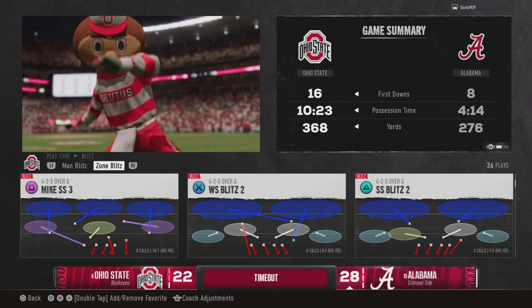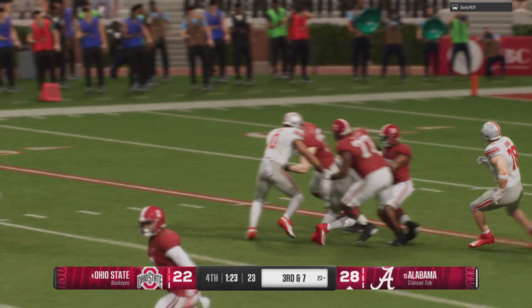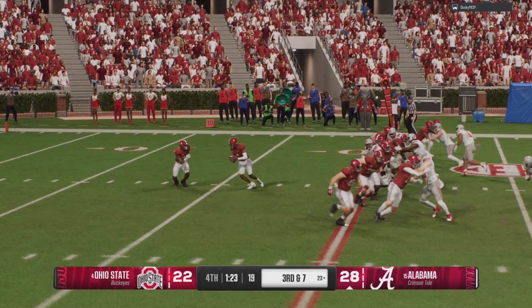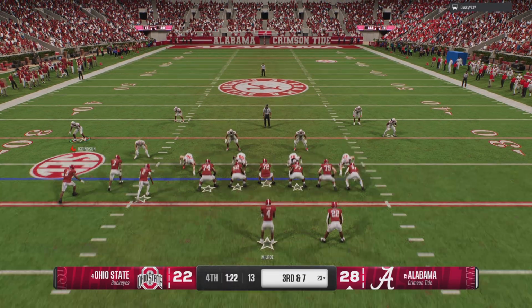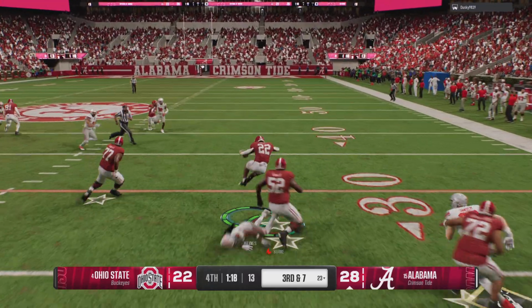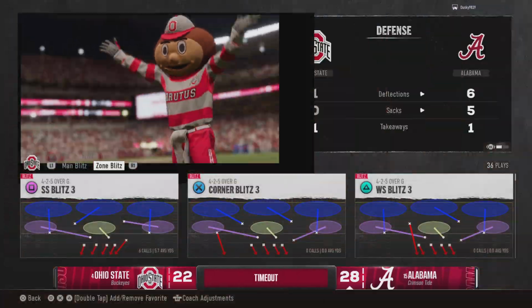Quick timeout called by the defense, stopping the clock to save as much time as possible for their offense. Yeah, and I'm not surprised. I mean, you put the ball in your best player's hands. Like, late in the game, you've got to trust your guy. I'm interested to see what they do here on 3rd down coming up. Let's call it 3rd and interesting, right? Top clock ticking down. Do I trust my QB to throw the football? I got the lead. I want that clock to continue to roll.